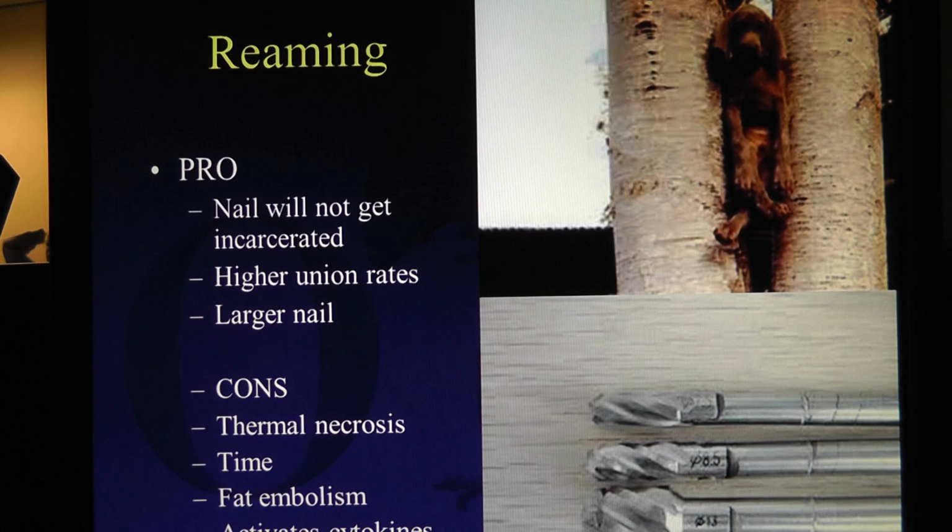Bill, do you have any policies? I tend to ream until I get a little bit of cortical chatter. It could go up to 15. So you just go until you hear chatter. Usually, make sure you get a big nail. 13, then I don't need to keep reaming. So 13 or chatter. Certainly in a tibia, I will. If you get a lot of chatter, then you know that you may ream out the femur, which is not a good thing.